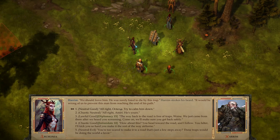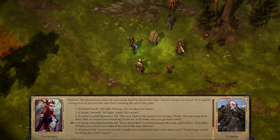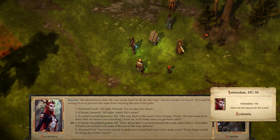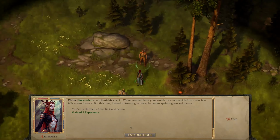Let's see. Neutral. Alright, Amiri, he's yours. Intimidate. How about this? You head towards the road and I follow. You falter, I'll kick you so hard you make the rest of the way airborne. And we're not gonna do a lawful good one, even though we'd probably pass it. Let's do the chaotic good one. I mean, that's also the alignment that I want to kind of... How about this? You head towards the road, and I follow. You falter, and I kick you so hard, you make the rest of the way airborne.